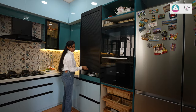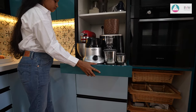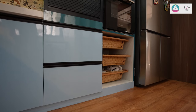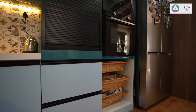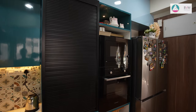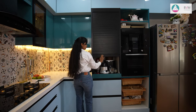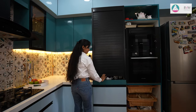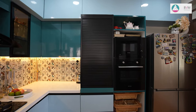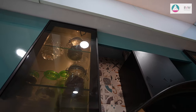Innovatively integrating a rolling shutter as hidden storage in the kitchen is a clever solution for maximizing space efficiency. The pull-out tray below adds to the functionality, providing convenient storage for useful items within easy reach. This design not only optimizes storage but also helps maintain a clutter-free kitchen by keeping essential items neatly tucked away when not in use. It's a practical and stylish addition that enhances the overall organization and functionality of the kitchen space.